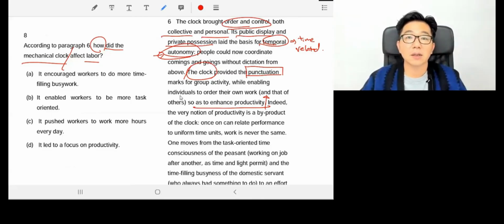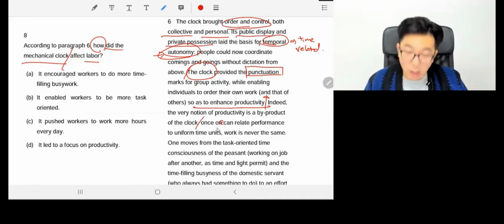Indeed, the very notion of productivity, the meaning or concept of productivity, is a byproduct, a result of the clock. What does it mean? Sorry, typo, I apologize. I'll write it again: once one can relate performance to uniform time units, work is never the same. I'll explain what this means. The very notion, the meaning and definition of productivity, is a result of the clock.